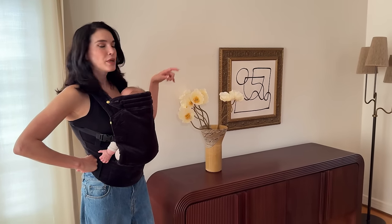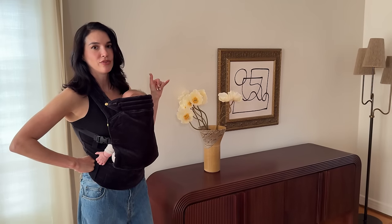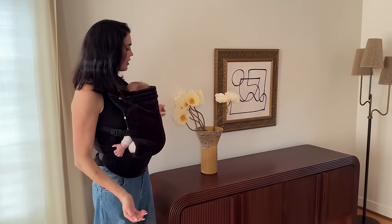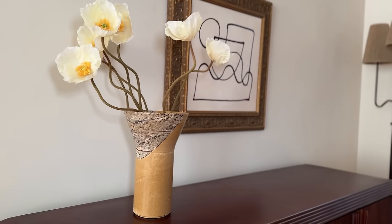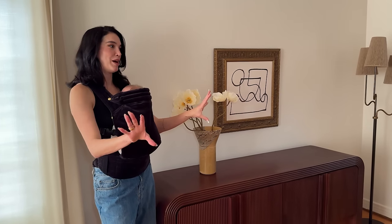The art piece is from Lulu and Georgia. I'm really happy with their art selection on there. They have fun little pieces and give you a different view of how to style it in the room too, which I love. And this vase, the poppy flowers are from Poppy's first birthday party. I put some of the fake flowers all around with the real ones, just to add in all the poppies.